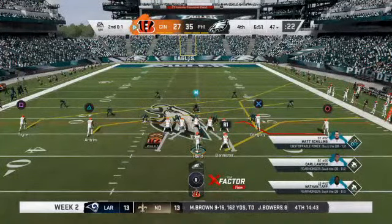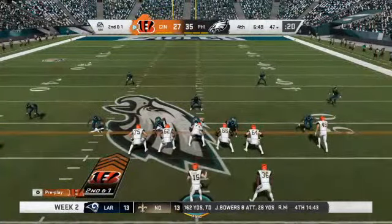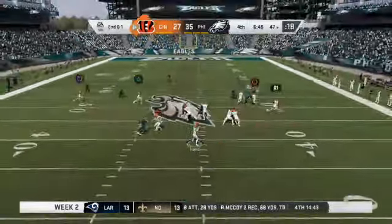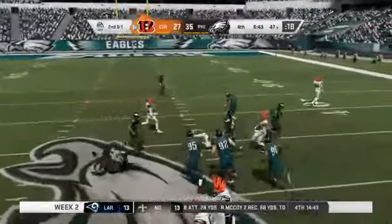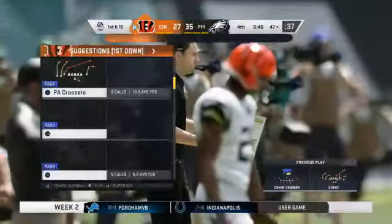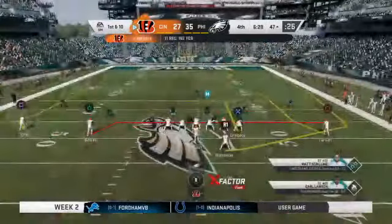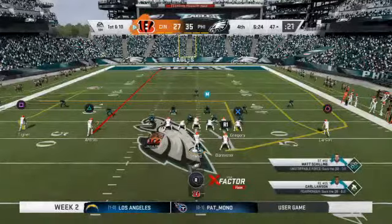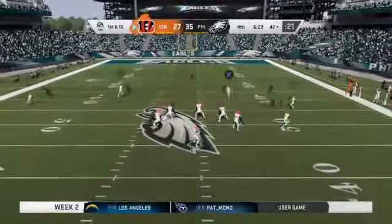Here we go. 2nd and 1. And a quick throw here, that's complete. 6 yards the pickup, and that's a 1st down. So from Philadelphia territory now, here's a 1st and 10 at the 47.